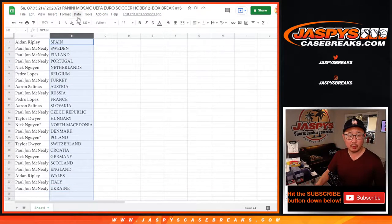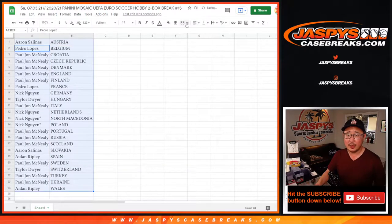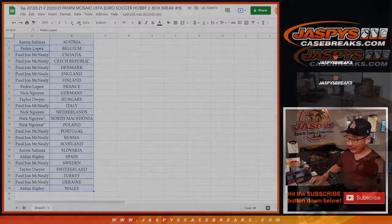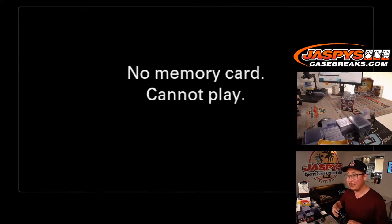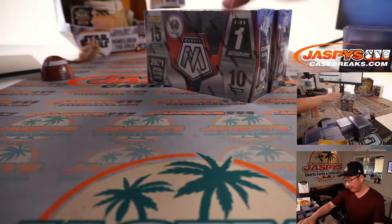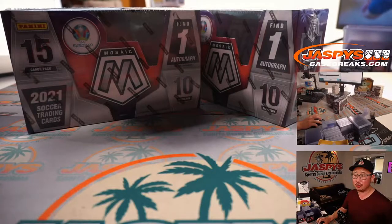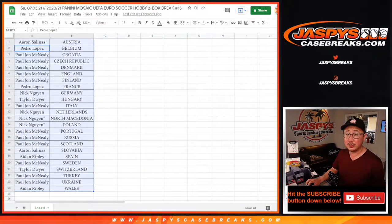All right, so let's sort by column B, by team. And here are the two boxes. I should turn on my camera. Here are the two boxes that I grabbed from the back, right there. So we're going to pause the video. When we come back, we're going to see if there's any trades, and then we'll have the break. Stick around.